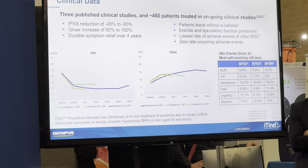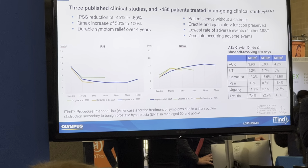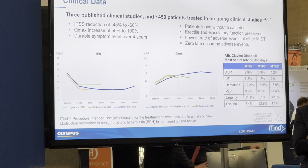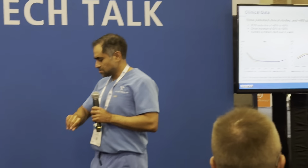And the other important thing is the adverse event profile. First of all, a very low rate of adverse events. And adverse events, if they are experienced, are usually mild and transient, self-resolving within a couple of weeks. So within the first 30 days, whatever adverse events were experienced have been resolved. And I think that's another really important thing for patients that are looking for a procedure that's relatively easy and that's going to offer them significant and rapid symptomatic relief and a very easy and rapid recovery.